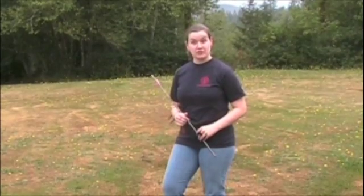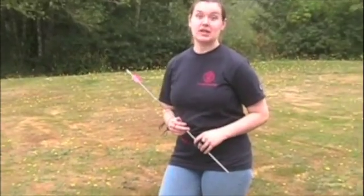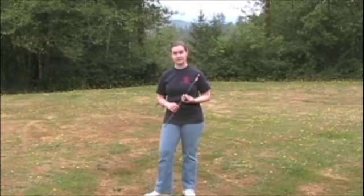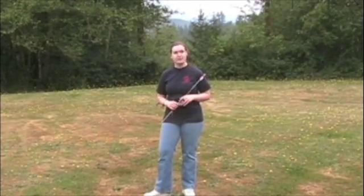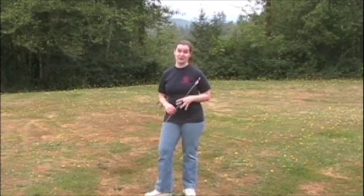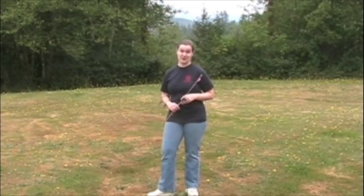Next, let's move on to how to retrieve an arrow successfully. 90% of archery injuries come from the back of the arrow, not the front. So let's talk about how we can prevent those and get your arrows out quickly and safely. Unlike other shooting sports involving guns and rifles, we actually have to go retrieve our ammunition at the end of each round. Doing this safely is very critical to keeping the range running smoothly.